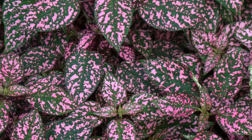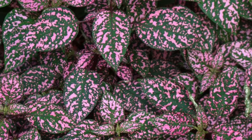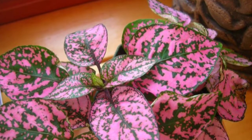So number 3 on my list is the polka dot plant, or the Hypoestes phyllostachya. I hope I said that right, but it is known for its bright, unmistakable foliage. It is very pink and green, and hence the polka dot, the pink polka dots on there. And it is not very difficult to grow. It likes to be in bright indirect sunlight. It can also be in bright direct light, but not for very long. If it is going to be outside, I would put it in a more shaded area or on a porch. And it does like to be kept moist. If you're in a drier climate, maybe misting it would be pretty beneficial to this guy.